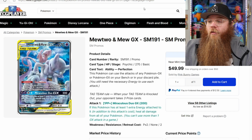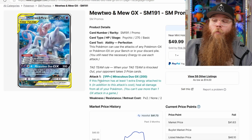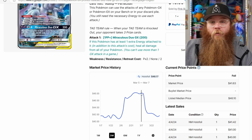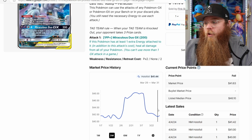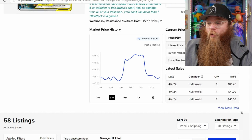All right, next. Mewtwo and Mew GX Tag Team. It's a beautiful promo card. And this thing is going down a little bit. It was at like about $50. Dropped all the way down to the low 40s. Last sale price, 41, 41, 40.